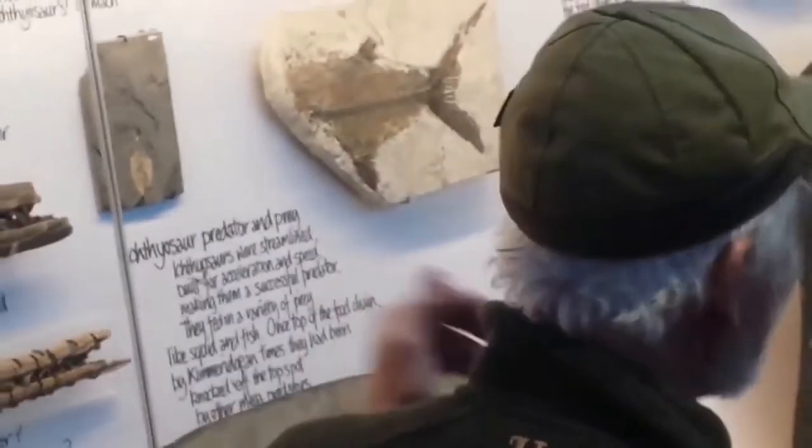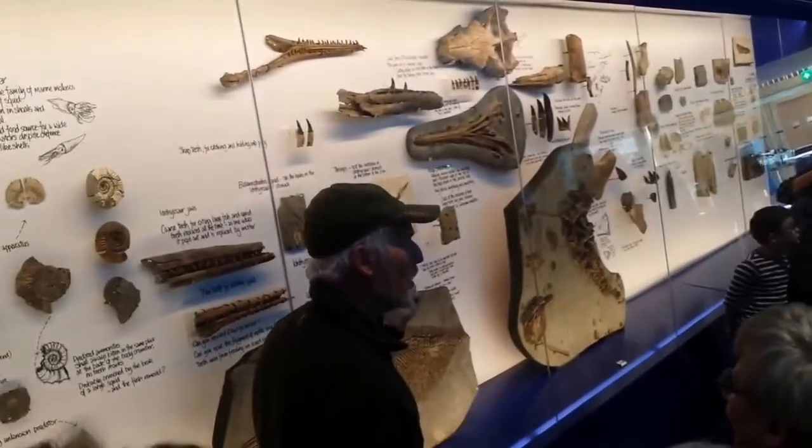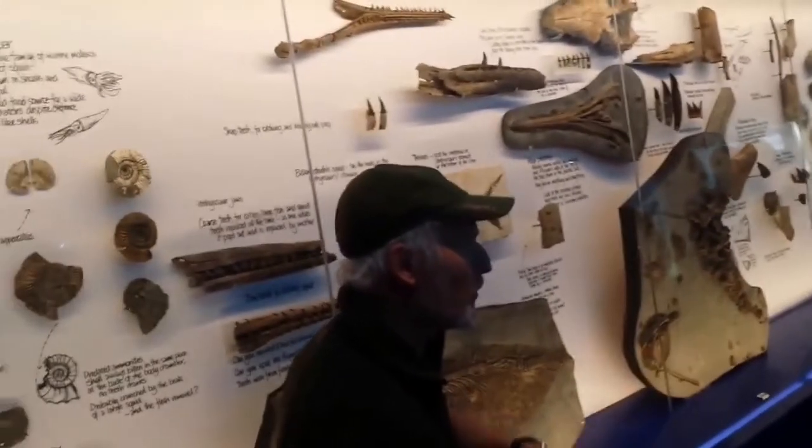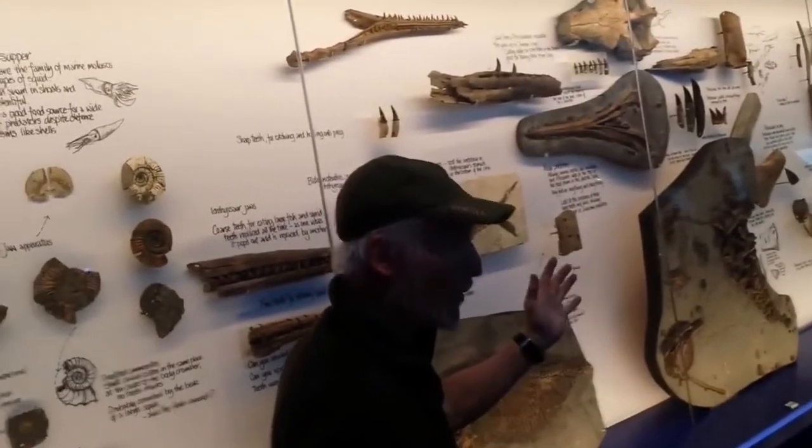Okay, so that's the first predation you see on that. But the Kimmeridge clay, being, like I said before, the least interesting to the British fossil collector, all of a sudden we're finding completely new information from this overlooked formation.